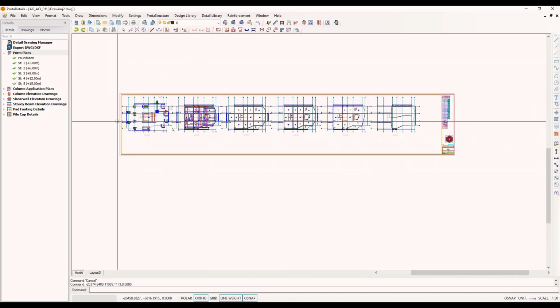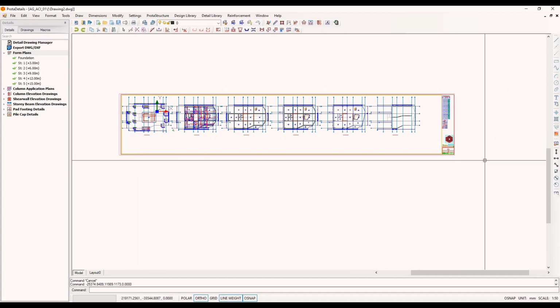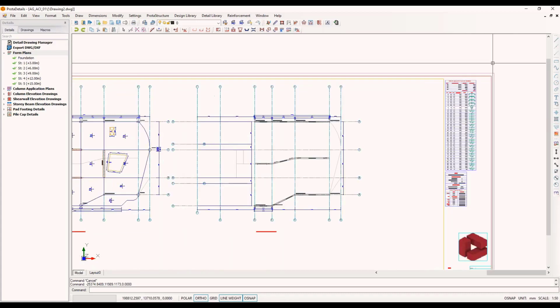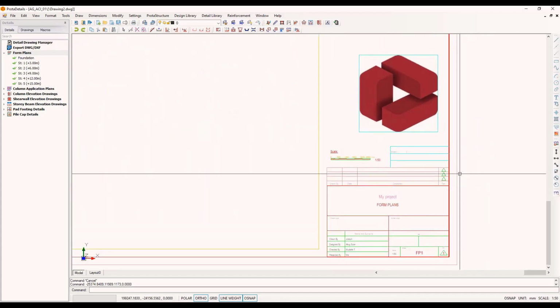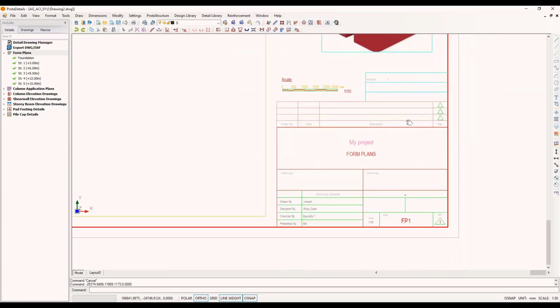And it's all the form plans are laid out inside one sheet. And of course, all the quantity takeoff is ready for all the form plans inside my project. As you can see, this is all here, and the revision tag that I have entered has just been updated here.